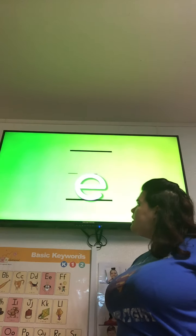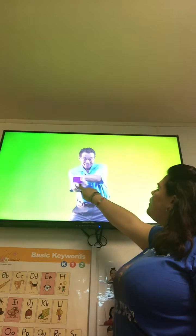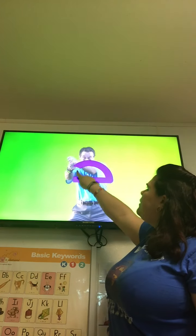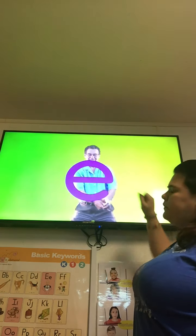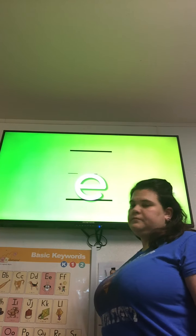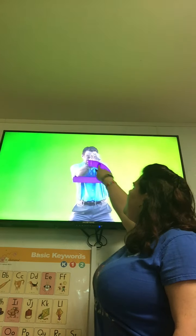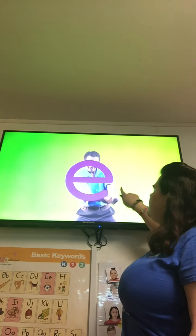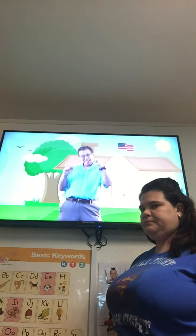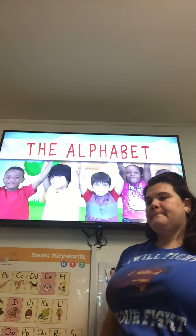This is a lowercase e. Lowercase or small. Write it in the air. Ready? Over, up, and around. Good. Write it in the air. Over, up, and around. Good job. Let's learn about the alphabet.